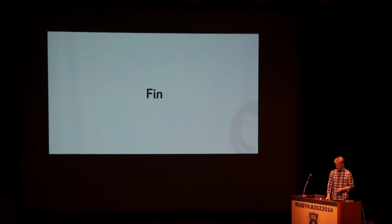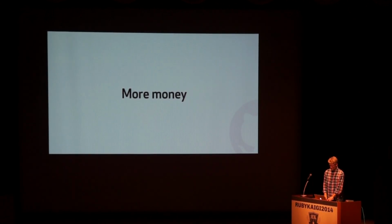So continuous delivery is awesome. It lets you be more adaptable, more flexible. You can make more money, which is always nice to stay in business, do well in business, and it helps you have a lot more fun doing it.